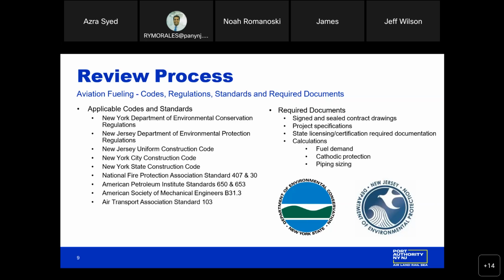The required documents under the TAA are the signed and sealed contract drawings, project specifications, state licensing and certification required documentation, and also calculations such as fuel demand, cathodic protection, and pipe sizing.